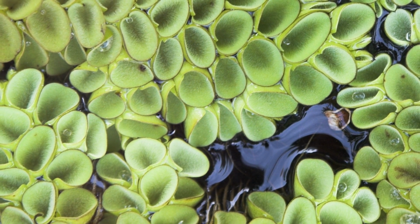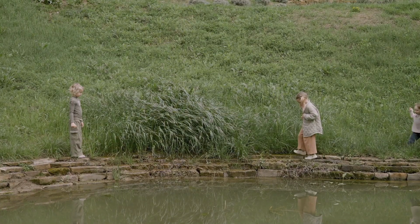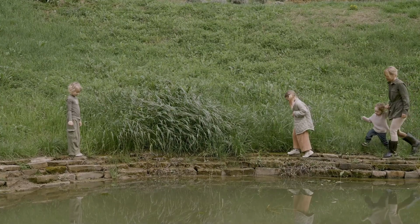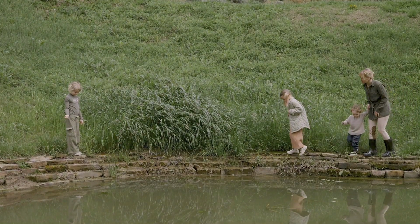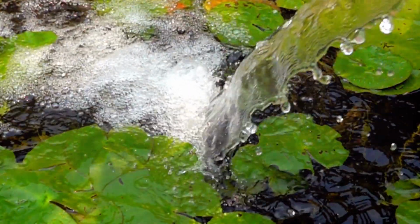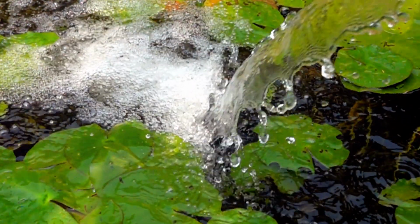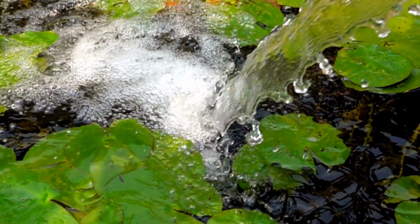Section 7. Bringing life to your pond, adding plants and fish. This is where your pond really comes to life, turning from just water into a fun and lively place. Once your pond is full and the water is calm, it's time for the best part, adding plants and fish. This step is super important for making your pond a happy place.